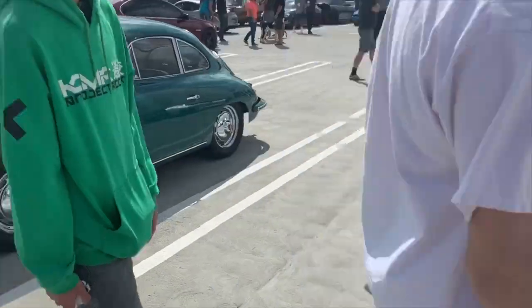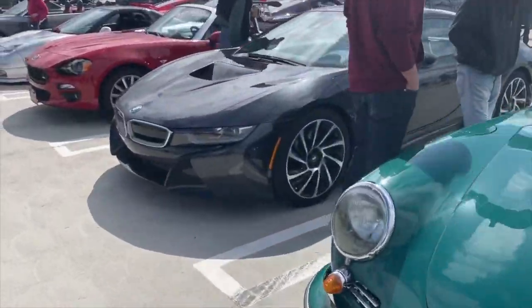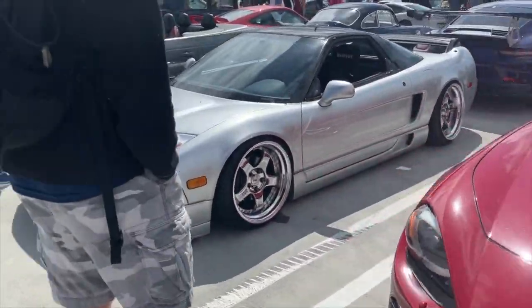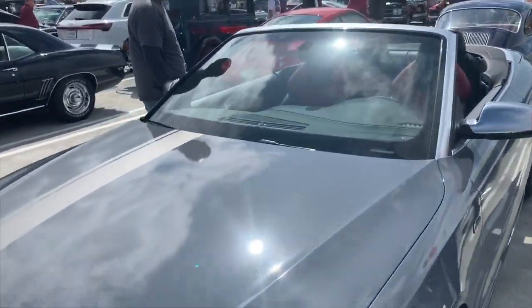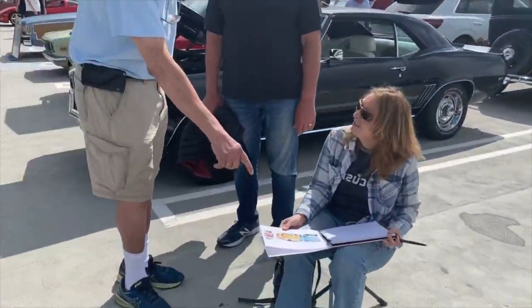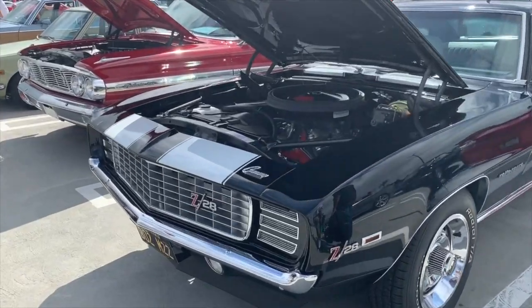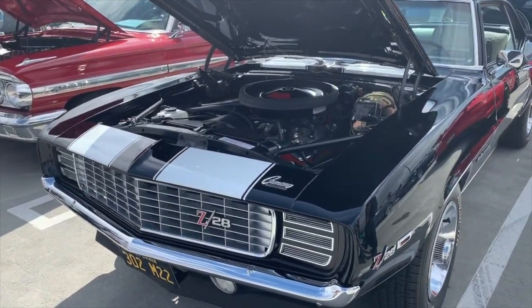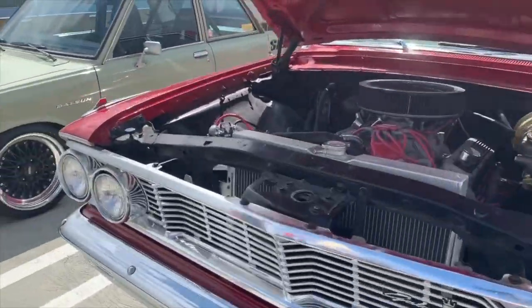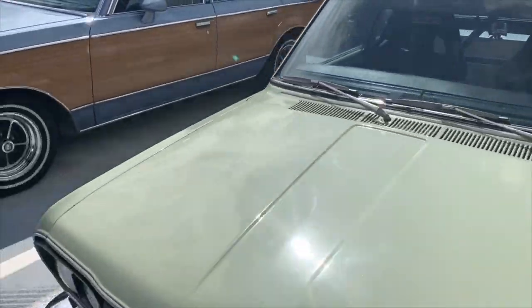Maserati, gorgeous looking little old Porsche there. Isn't that lovely? Love the colour. BMW i8, Fiat 124, NSX, nice looking car, a bit of work done to that. Nice Audi, this colour combo of the grey with the red interior, looked really nice when it came in. Next to it, beautiful looking 69 Rally Sport Z28, that looks awesome.